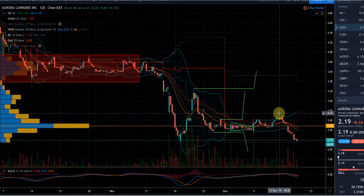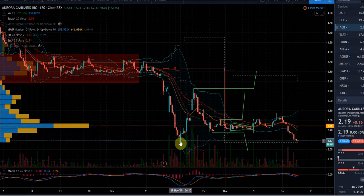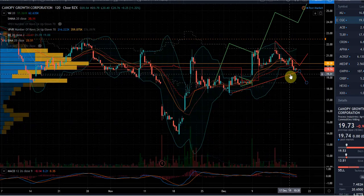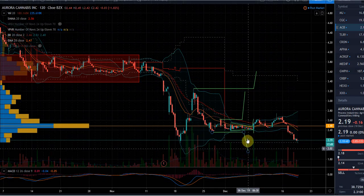So where it fell is understandable, but why is it falling back to the earnings debacle? CGC wasn't at its earnings debacle. This is the earnings debacle. It's a lot higher now. This one is not holding its water, so I don't like it. So is it going to go here? I don't know. But here's the thing.